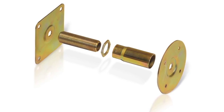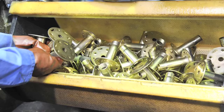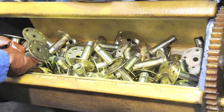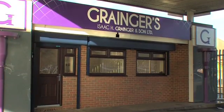Here at Isaac Grainger, we've been producing components since 1864, and 30 years ago we diversified into raised access floor components. This year we're celebrating 150 years in business. We are one of the UK's largest manufacturers of access flooring components. We produced 3 million components last year, and we have a potential of producing 5 million.